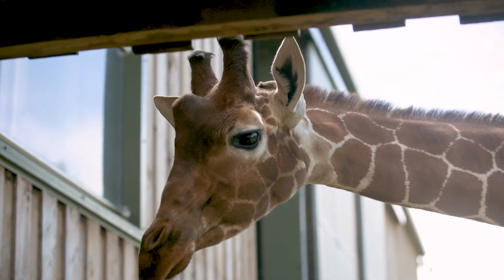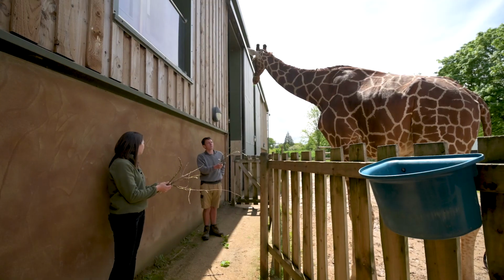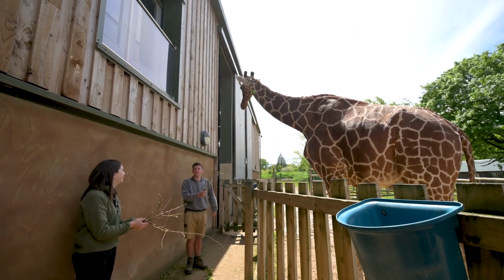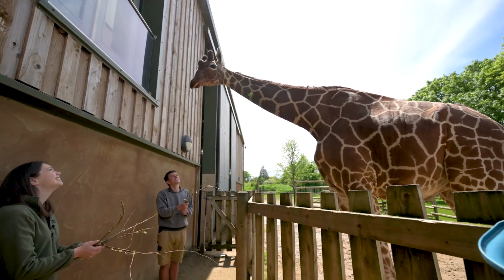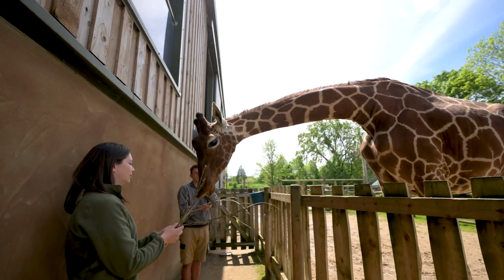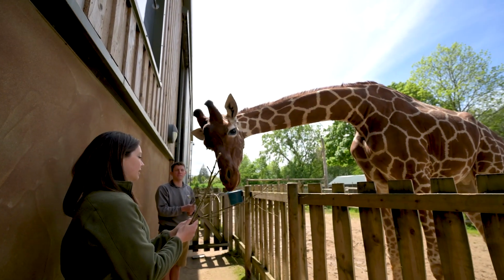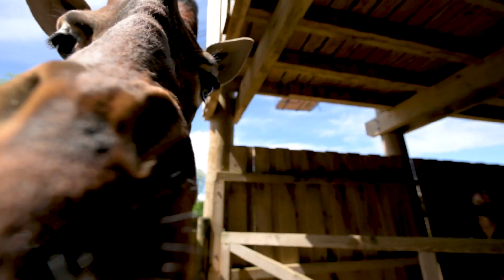Do they have favourite keepers as well? Do they get attached to you in the same way that you guys might get attached to them? I would love to think so, but I think actually they just see us as food. A food vehicle. A packed lunchbox. Yeah. Zoo-based delivery. We only use orange buckets for their feed, and if they see a keeper with an orange bucket, they will pretty much do whatever you want. Oh, amazing.